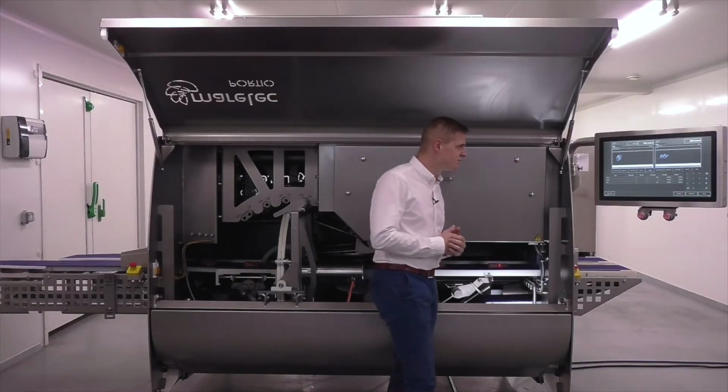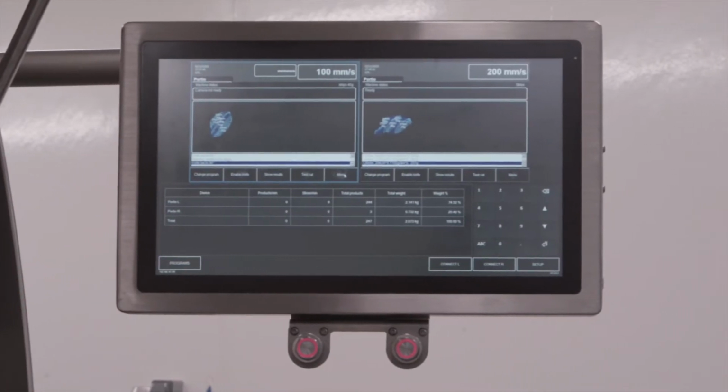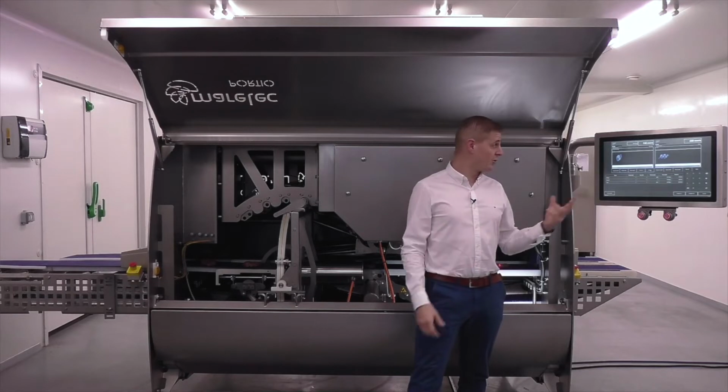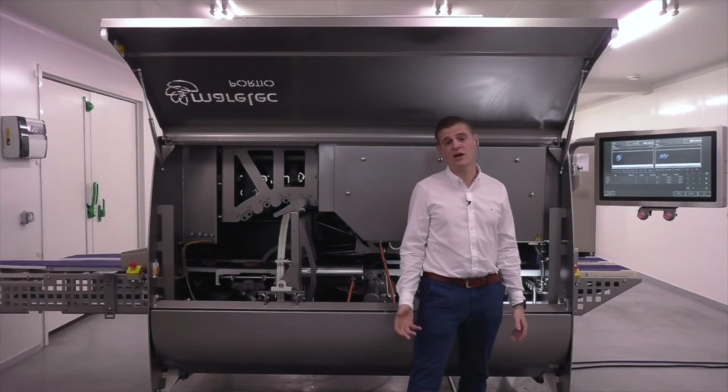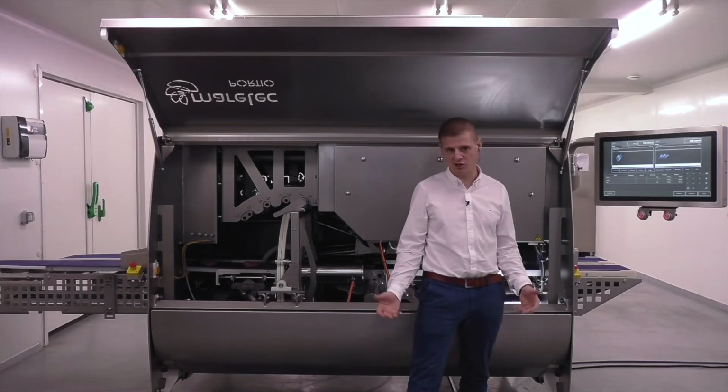As you can see on the screen here, the portion cutter will visualize the scan after it's made, and it will show you how it will portion the product. An operator then has to define which type of cuts he wants, so you can portion on weight, length, or a combination of both.